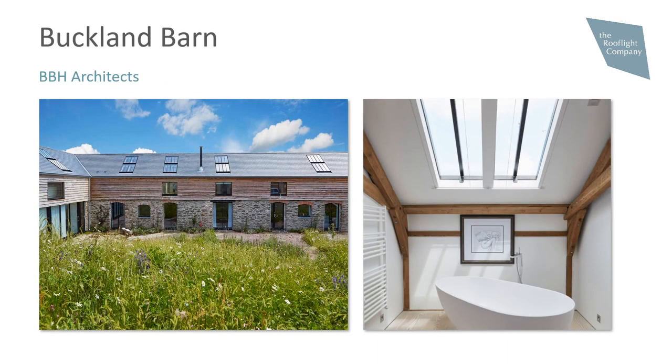This project was a renovation of an old derelict barn. To provide light to the spaces below, 14 roof lights measuring 2.6 by 1.3 meters with a mixture of openings were utilized. All are linked vertically to provide the maximum natural light below.